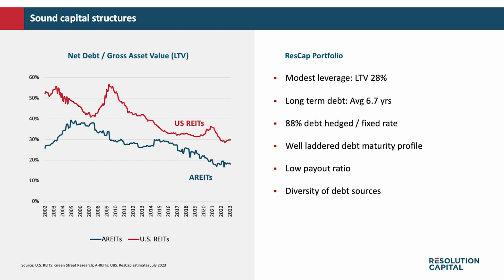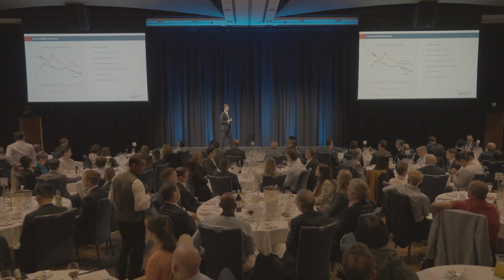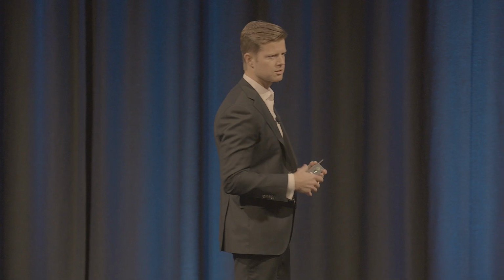It's also important to look at the debt structures. So again, for the ResCap portfolio, predominantly long-term fixed rate or hedged debt. Well-laddered maturities and a diverse access to different debt sources. These are predominantly investment-grade exposures. They've got access to unsecured debt markets, private placements, private debt, but also banks. But importantly, they're not reliant on the banks. And coupled with low leverage, that's really putting them in a position to capitalise on some of the opportunities that are starting to arise. And there are numerous examples of this.